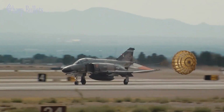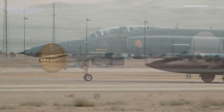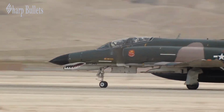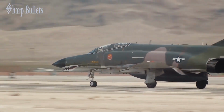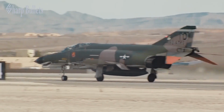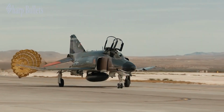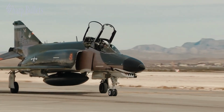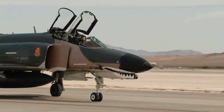The McDonnell two-place twin-jet, all-weather F-4 Phantom II, with top speeds more than twice the speed of sound, was one of the most versatile fighters ever built. It served in the front line of more Western air forces than any other jet. Just 31 months after its first flight, the F-4 was the U.S. Navy's fastest, highest-flying, and longest-range fighter.